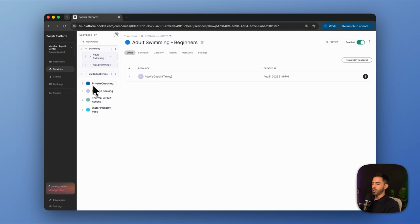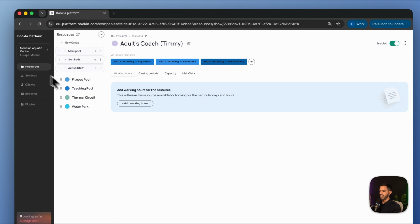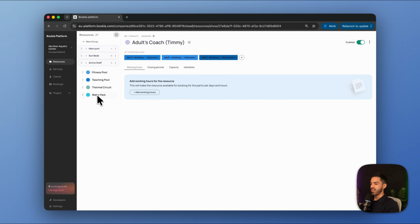Let me also show you the resources, because one thing is the service and another thing is the resources. The water park itself is a resource. The thermal circuit is a resource, all the space together. The teaching pool is a resource, and the fitness pool is also another resource. We also have active staff. These are the people that are working.